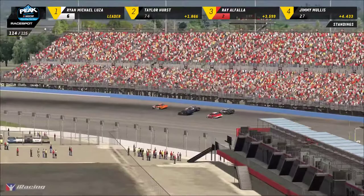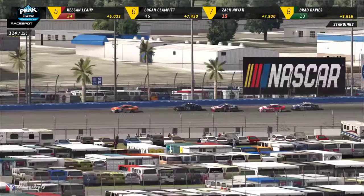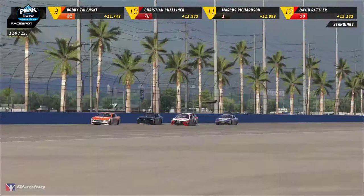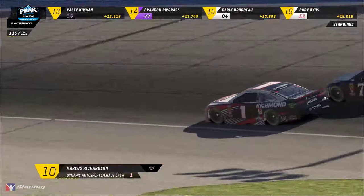The 78 of Challenger is going to look up the inside of Richardson and make short work of that. Bobby Zielinski was the first car to get clear and said thank you very much. And it's going to be very, very tight. The 09 of David Rattler made a move on Casey Kerwin as well. Casey's going to look to maybe respond as they head towards turns 3 and 4, but not going to make anything of it. As for Richardson, he's going to pull alongside the 78 of Challenger. Well, I should say it's the other way around, the 78 looking up to the top side of Richardson.